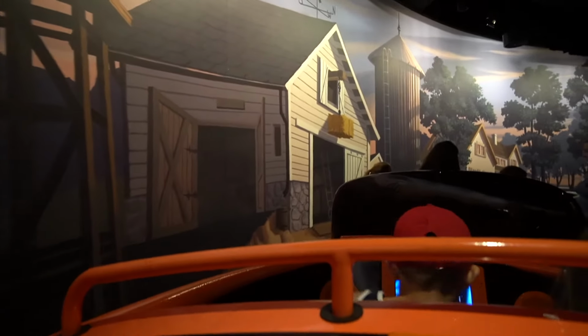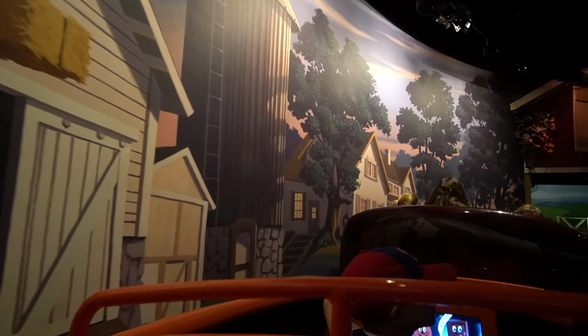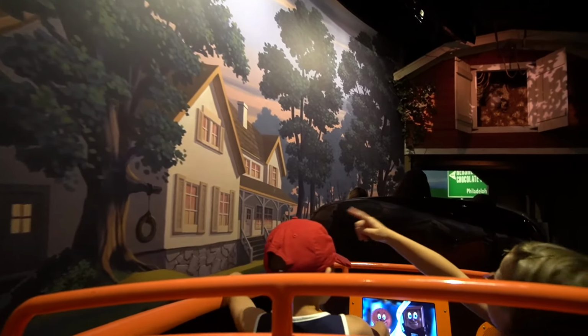Hey everyone, welcome aboard the Hershey's Chocolate Factory Tour. For your safety, please remain seated with your hands and feet inside the vehicle at all times. We're on our way to the Hershey's Chocolate Factory. Your guide will meet you at the entrance.